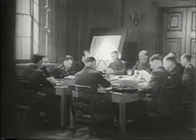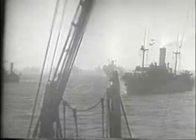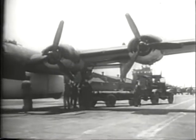The Navy, frustrated in its attempts to stop the Germans at sea, knew they needed a weapon with speed, range, and firepower. They knew the Liberator had all three. And the request went out to the Air Corps to send the Liberators.